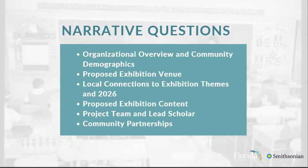Identify each member of the core project team, including the project director and your local lead scholar. Lastly, share key organizational partners that you will work with on the development of the exhibit content and those that will provide additional financial, programmatic, and/or promotional support.